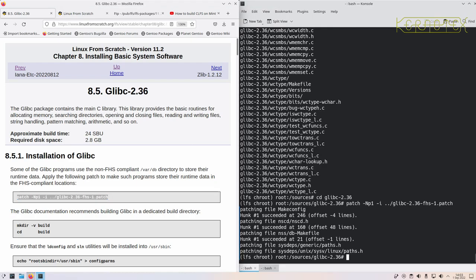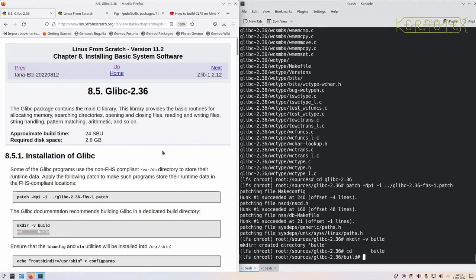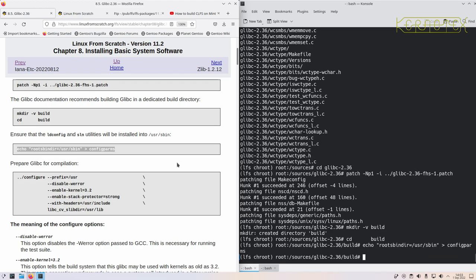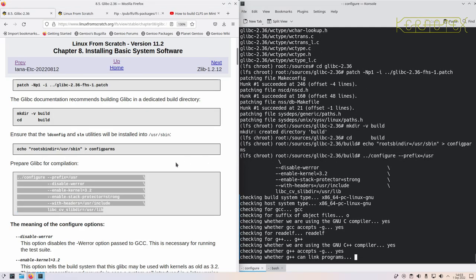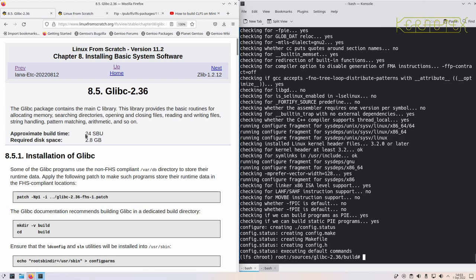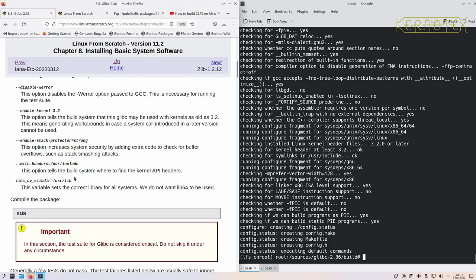So the first one is to apply that patch. Now we can create a temporary build directory. Change into it. And the first thing we've got to do is to make a change and then run the configure command. Just have a quick look to see how long this is going to take. So this is 24 static bash units, so in theory, this is going to take nearly 50 minutes to compile. I can't remember if that includes the tests or not, but we'll see.